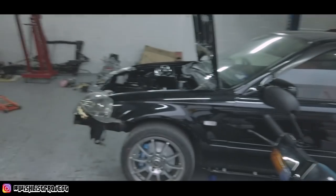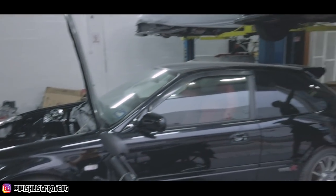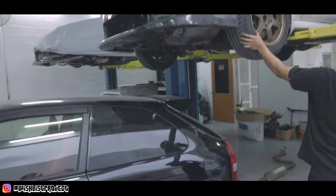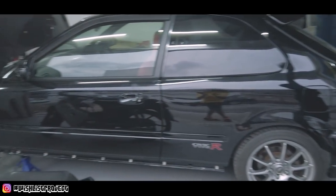You all guys see these cars? Walao. Steady. The guy is not very arrogant, he recommended me to go to another shop.